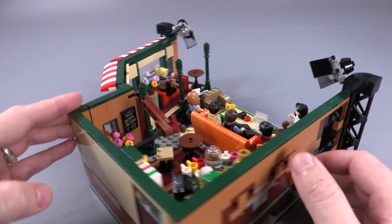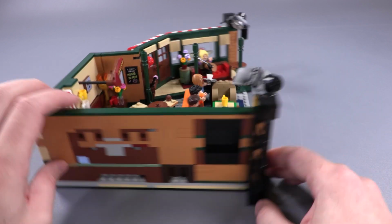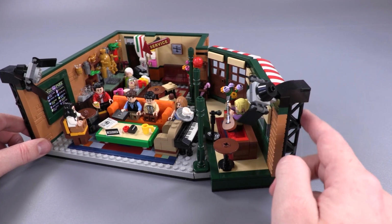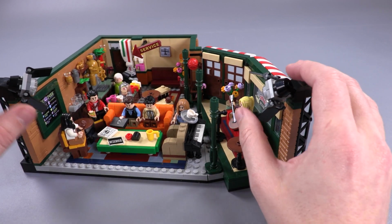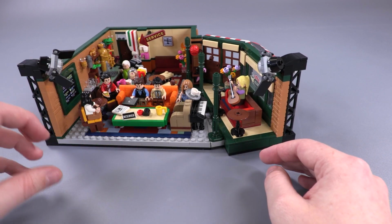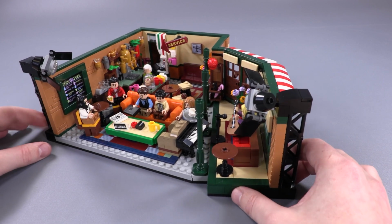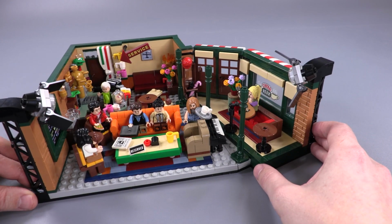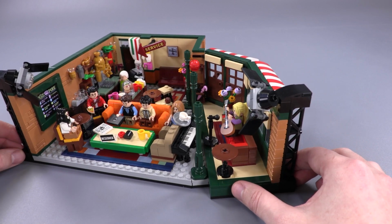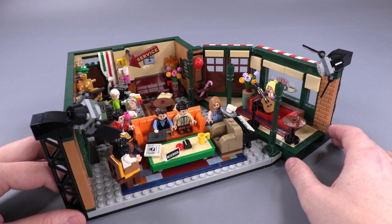set. The shape of this, I think, is pretty darn close to the actual shape of the filming studio, and they added just a couple of lights and stands for the lights on the outside here, actual film studio lights. So if you wanted to, you could probably build some cameras and stuff if you really wanted to make this like a larger diorama, but it feels pretty solid, pretty self-contained, and I think it works very, very well because this is just an excellent display piece.